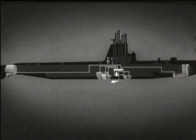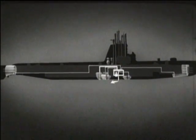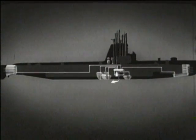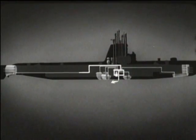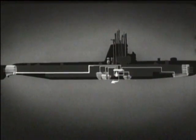This trim system makes it possible to pump water from any variable ballast tank to sea, or from the sea into the tanks, or to shift water from any one of the variable ballast tanks to another.